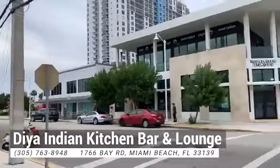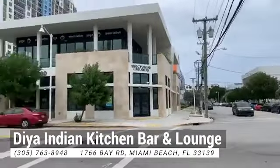We good? Okay, wonderful. We are here in South Beach, on the corner of Bay Road and 18th Street, and we're at Diya Indian restaurant that has Trinidadian vibes, and so we're super excited about tasting that amazing fusion. We talked about really doing some incredible eateries that are health conscious, that are flavorful. This is definitely one of them.